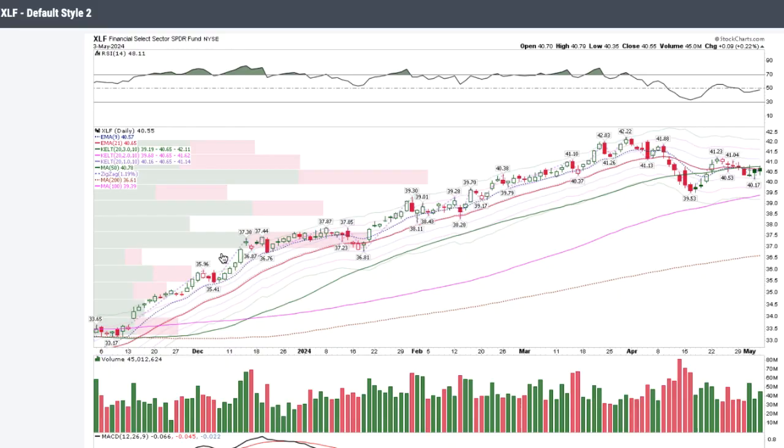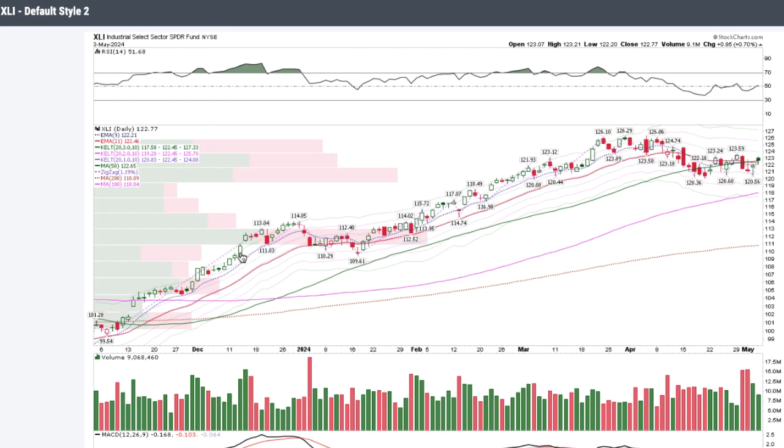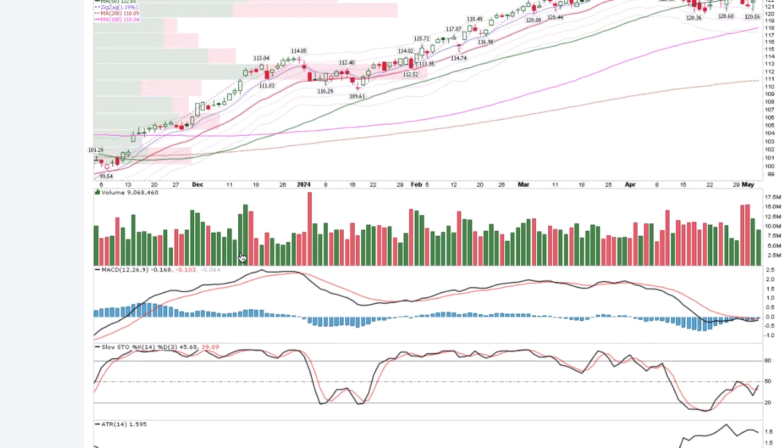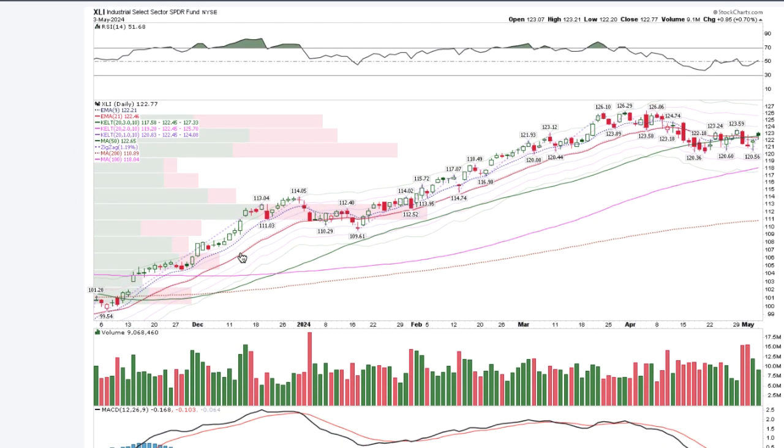Financials consolidating. Industrials consolidating. RSI is back above the 50 area though, and price action is above the 50-day moving average. Stochastics, MACD turning. Watch for a move in industrials this week. Caterpillar, John Deere, 3M, etc.